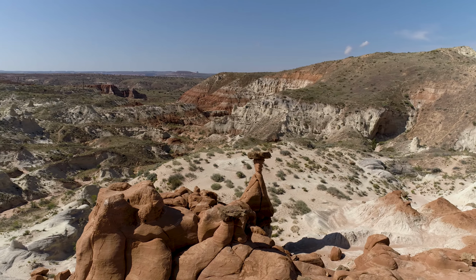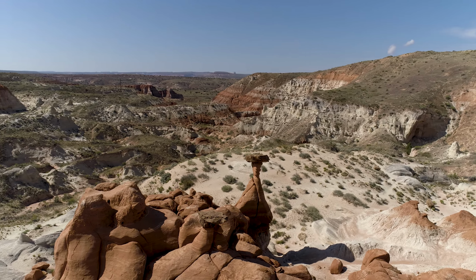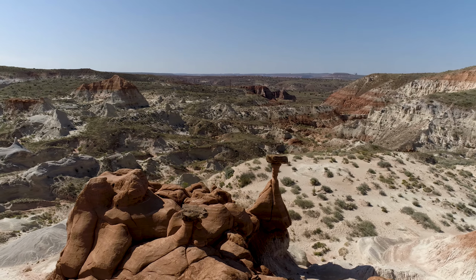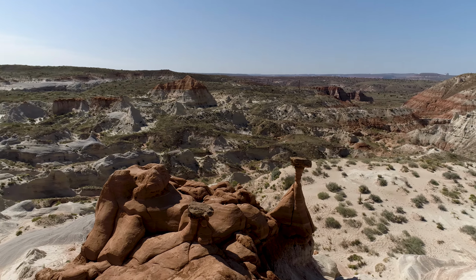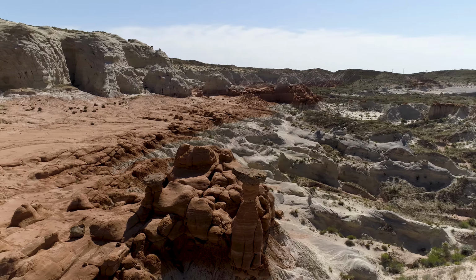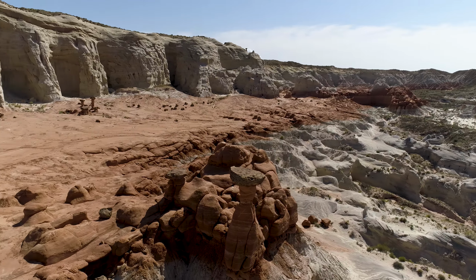Just about straight ahead of you now is the direction from which most people hike into this area. The parking lot is at the road end of that little canyon area. It's about a half mile hike, and it's uneven ground, so it's going to take you about 20 minutes to do the hike.